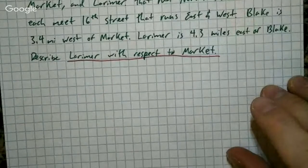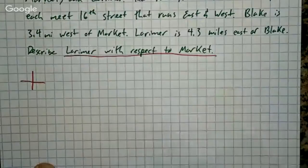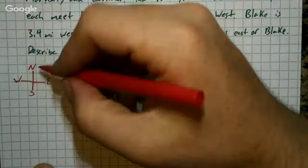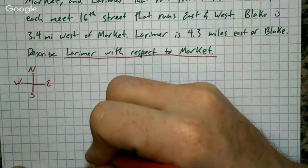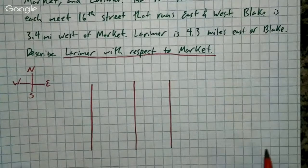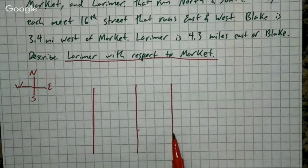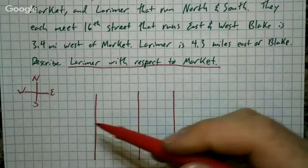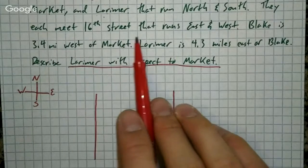I'm going to do that chunk right now, and I'm going to take a lot of space as I do it. 3 roads, so let me put a little north. The directions are going to be important here. So north is this way, east, south, and west. So these 3 streets are going to be running this way, north and south. Okay, so I have 3 streets, one right here. I'll put one right here. I'll put one right here. Now, I want to label them. I want to go Blake, Market, Larimer. But I can't do that because I don't know which one is where yet. I just am going to leave it at 3 roads that are north and south. And these are the names. I'll have to remember those names later. They each meet 16th Street that runs east and west.